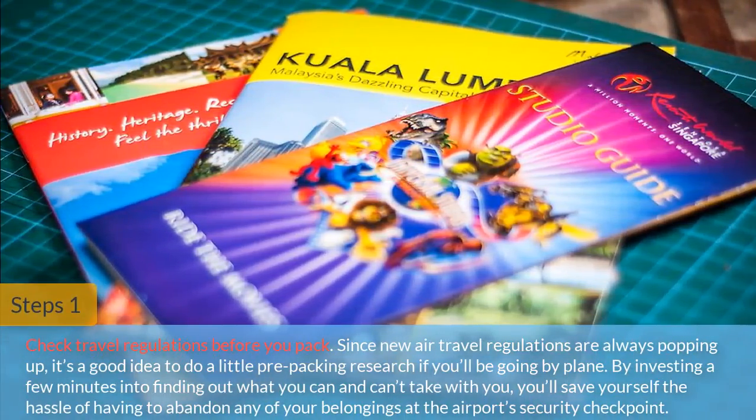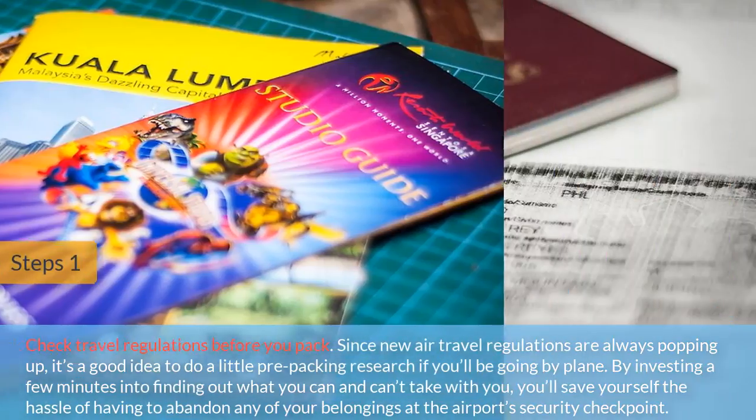Step 1. Check travel regulations before you pack. Since new air travel regulations are always popping up, it's a good idea to do a little pre-packing research if you'll be going by plane. By investing a few minutes into finding out what you can and can't take with you, you'll save yourself the hassle of having to abandon any of your belongings at the airport security checkpoint.